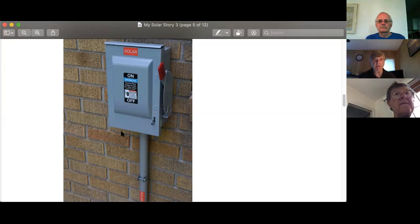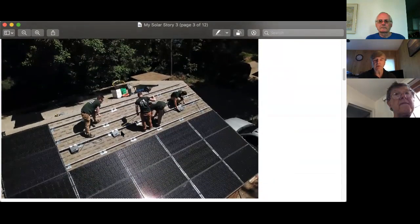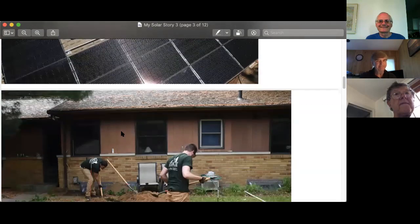There isn't really much to see there compared to what there is to see with the solar panels, which was a very interesting operation. This is a drone shot I had from the drone work that I did while they were installing the panels. They were very gracious about letting me run the drone very close to them, and they didn't seem to get too worried.